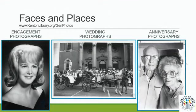Faces and Places is an unusual way to look for a marriage record for your ancestor. You can find everything there from engagement photographs to wedding photographs and anniversary photographs. So we have a large collection of Kentucky Post photographs, and a lot of the engagement photos that ran in the Kentucky Post, especially when they were popular in the 50s, 60s, and 70s. We have a lot of those headshots in the database. So you might be able to find one of those engagement photographs that was an announcement for a wedding.